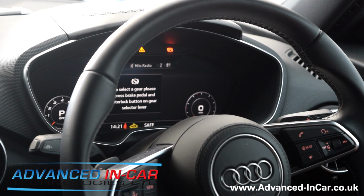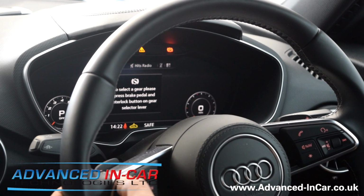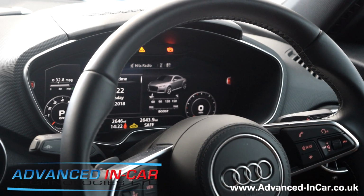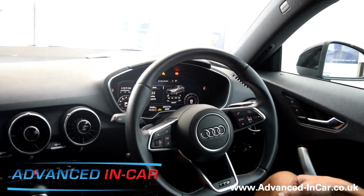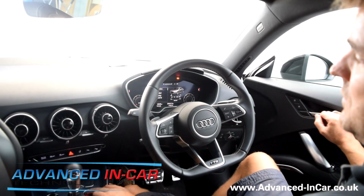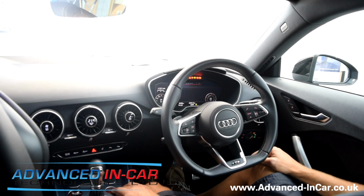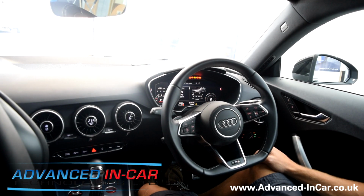So what I do now is, obviously for demonstration purposes, I've set up a simple code. So we're going to enter the code, 1 2 3 4. You'll see the indicators flash. Okay, so that's accepted the code. I'm now going to cycle the ignition. Turn the ignition off, turn it back on, and now because we've entered the code, we can start the engine.